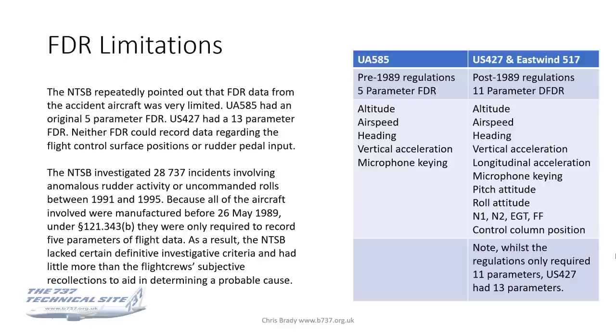Now, the NTSB investigated 28 737 incidents involving anomalous rudder activity or uncommanded rolls between 91 and 95. And because all 28 aircraft involved were manufactured before May 89, under FARs, they were only required to record five parameters of flight data. As a result, the NTSB, in their words, lacked certain definitive investigative criteria and had little more than flight crew subjective recollections to aid in determining a probable cause. Again, they were working in the dark.